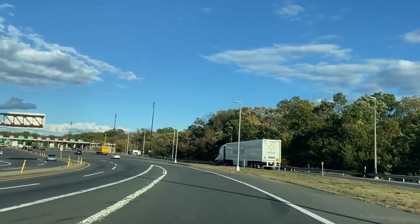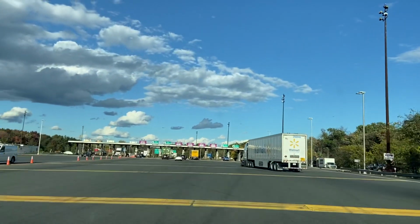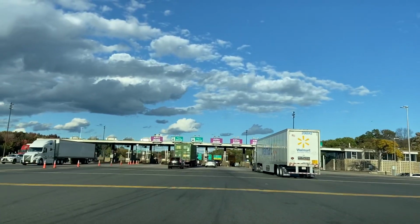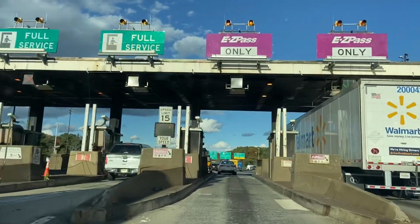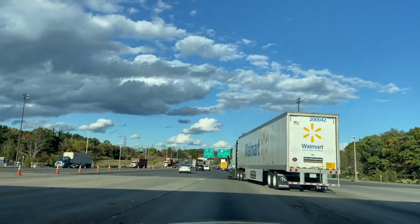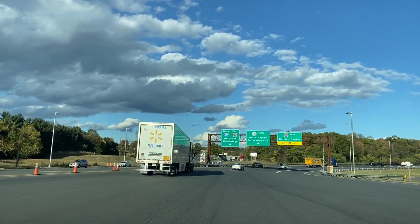Looking up ahead, I'm going to pick one of the easy pass, since I have an easy pass, rather than the full service. That truck's going into the right, so I'm going to come in here behind the white car. I'm going to slow down, roll through. It's paid. Now I'm looking for 440, which is to the right.